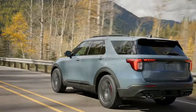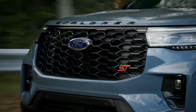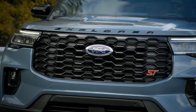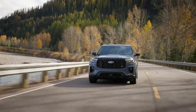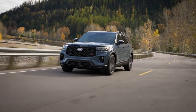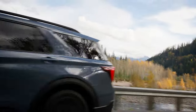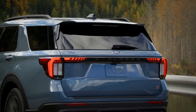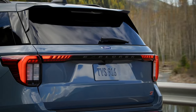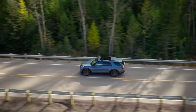But wait, there's more. The 2025 Explorer ST boasts additional features that elevate convenience and style, including rear-wheel drive, with 4WD available, providing enhanced performance and control in any driving condition. A recalibrated 10-speed automatic transmission, delivering smooth and precise shifts for an exhilarating driving experience. A power liftgate, offering effortless access to the spacious cargo area for all your gear and equipment.